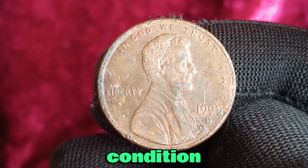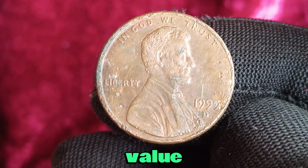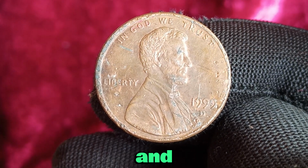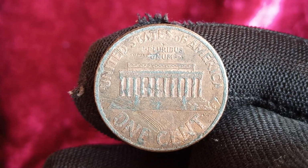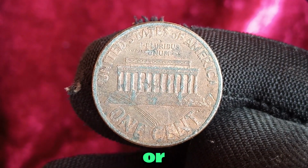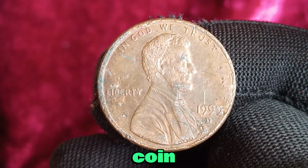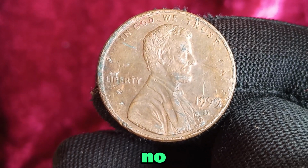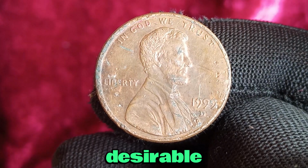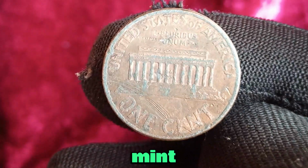As with any coin, the condition of the 1999D Lincoln penny plays a critical role in its value. Coins are graded based on their appearance and how much wear and tear they have experienced. The most commonly used grading system is the Sheldon scale, which ranges from 1 to 70. A coin with a grade of 70 is considered perfect or mint state, while coins with lower grades are less valuable. For the 1999D Lincoln penny, a coin in mint condition can see its value increase exponentially. Coins with sharp details, no signs of damage, and minimal wear are the most desirable to collectors. So, if you have a 1999D penny that looks like it just came out of the mint, you're in luck.